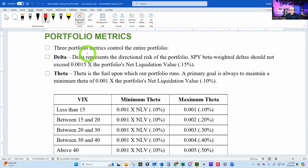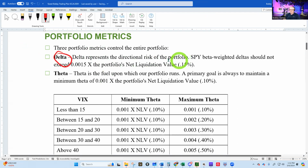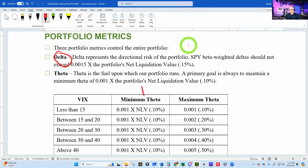And the first is delta. Delta represents the directional risk of your portfolio. If you have a positive delta, you are bullish. If you have negative delta, you are bearish. Bullish means you want the market to go up. Bearish means you want the market to go down.